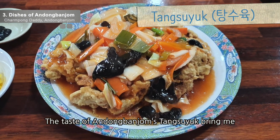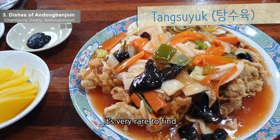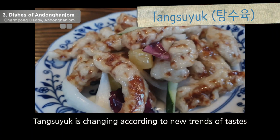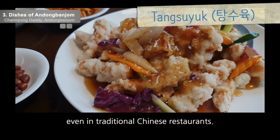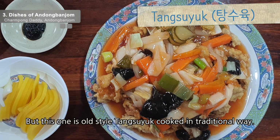Voila! Here is 탕수육. The taste of Andongbanjom 탕수육 brings me back to the old days. It's very rare to find old-fashioned 탕수육 like this nowadays. 탕수육 is changing according to new trends of taste, even in a traditional Chinese restaurant. But this one is old-style 탕수육 cooked in a traditional way.